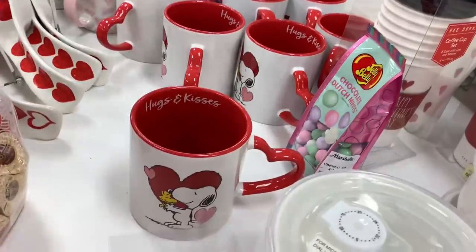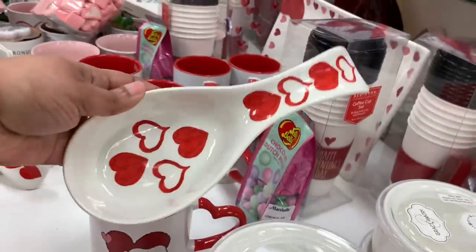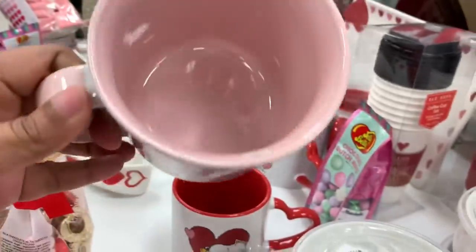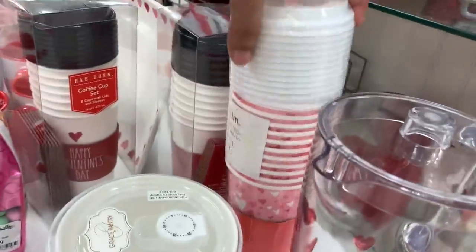Here's another Snoopy item, or I guess you can say Peanuts. And the spoon rest, $4.99. So cute with the hearts. This one is cute because look, it has that tiny little heart in there. Isn't that cute? Love that.